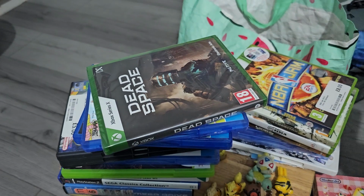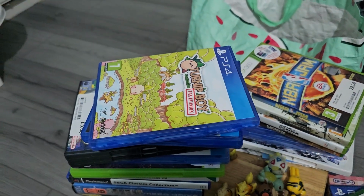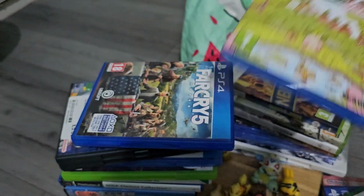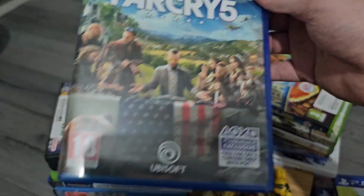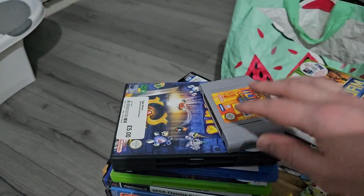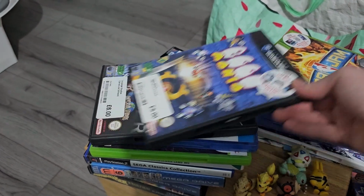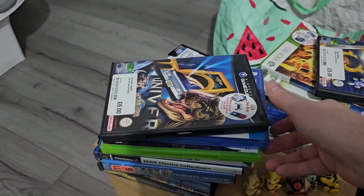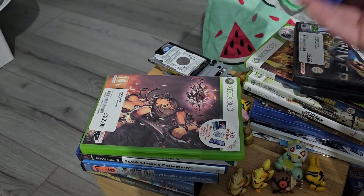Again, things like Dead Space was a clearance title at Asda. Turnip Boy was on sale on Amazon, it looked interesting. Far Cry 5, I played that a few months ago. Magical Tetris Challenge, I need to sort into the collection too. Egomania, these are just some pickups I didn't get on camera. Universal, Dragon Ball Xenoverse 2, and Magna Carta 2.